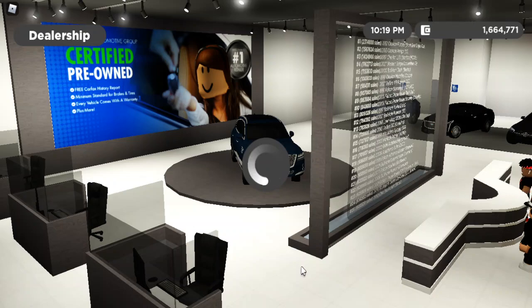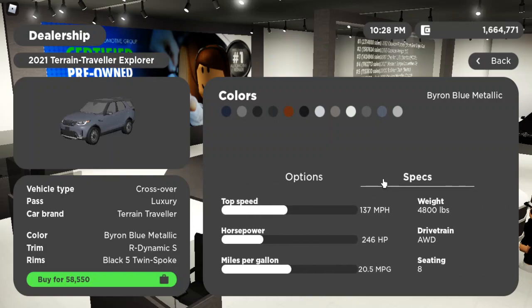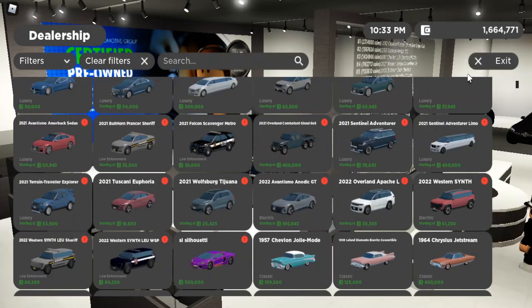And we have a new Land Rover. We have an S. We have an R Dynamic S, which is slightly sportier. And sadly, only 2 trims, but overall not that bad, I gotta be honest. 137 horsepower, 137 miles, and 246 horsepower. Seats 8, surprisingly. For a small SUV, seats a lot.